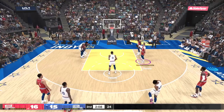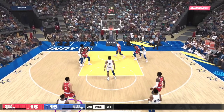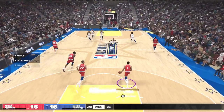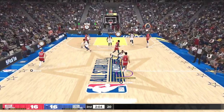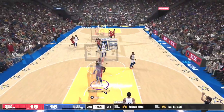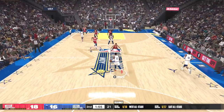Joel Embiid, he's checked in for the East. So an almost entirely new group now for the West. Anthony Davis, he's checked in for Towns. James comes in for Kawhi Leonard. Paul George is checked in for Edwards. And it's Booker in for Curry. And finished off by LeBron. Great timing by Booker, setting up his teammate for success.